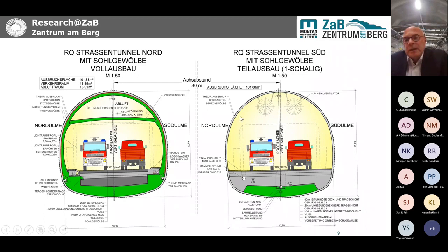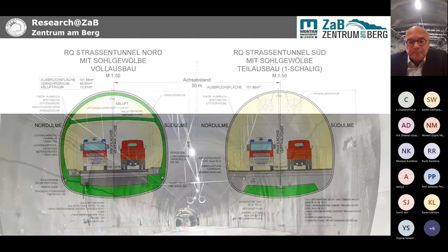These, I mean, are quite standardized cross sections, and in this case, as mentioned before, we are just watching degradation, and whether it is really possible to build tunnels in this thin lining structure on the long run. Life cycle, of course, is a topic.